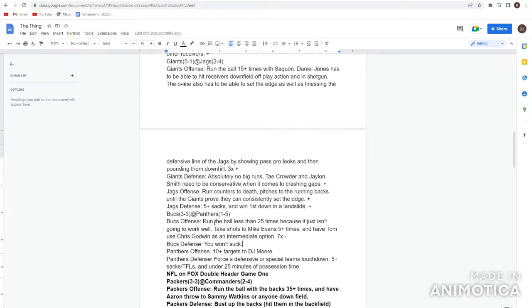Bucs defense, you won't suck. They did suck. 7. No, I'll give them 5 because again, they actually kind of limited them in the receiving game, but they were awful. Oh my god. I'll give them 7 minuses because the Bucs played that bad.